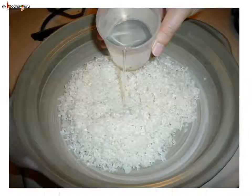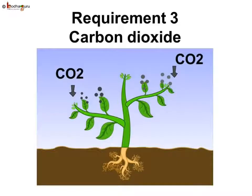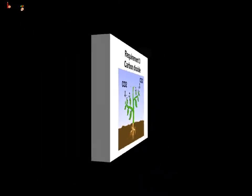For cooking rice, definitely water is also required. Similarly, plants also need water for cooking. Besides sun energy, water and minerals from the soil, the plants need one more important thing. That is carbon dioxide that is present in the air.